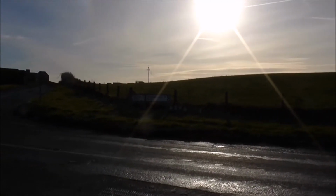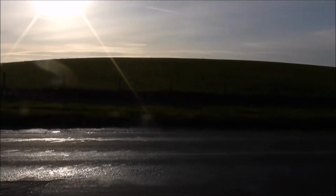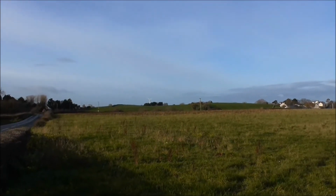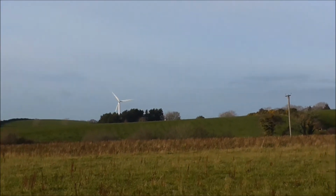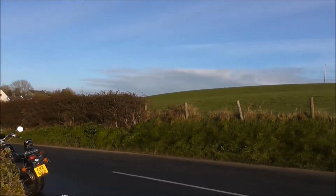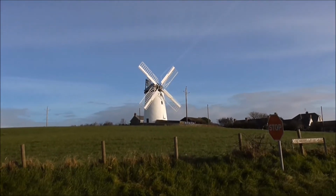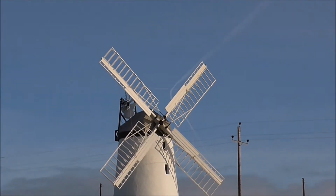Morning. I'm about a mile outside Millisle and 6 miles from Muileann. And look at this. We have got the new contrasted with the old. Just panning round. And this is Ballycopeland Windmill. And it looks absolutely fabulous in the morning sunshine.